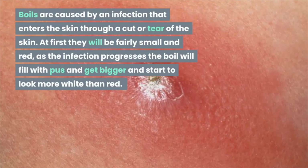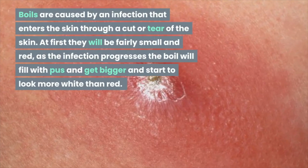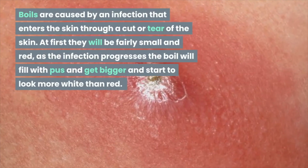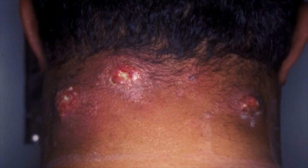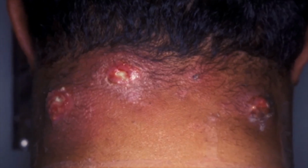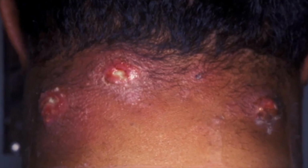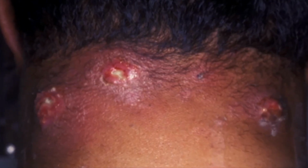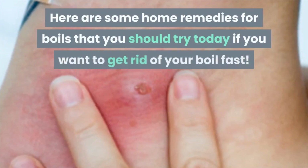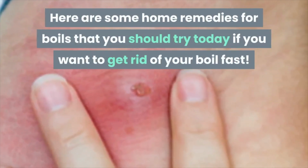At first, they will be fairly small and red. As the infection progresses, the boil will fill with pus and get bigger and start to look more white than red. Boils can show up anywhere on the skin, but are usually found on the shoulders, face, groin, buttocks, and thighs. They'll usually last around 10 days, and unless you have any underlying health issues, they can usually be dealt with right at home. Here are some home remedies for boils that you should try today if you want to get rid of your boil fast.